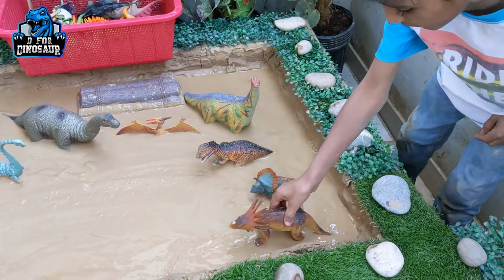And here comes now Mr. Shiraz. Mr. Shiraz will pick one dinosaur, and he has chosen the Parasaurolophus. Show me this Parasaurolophus. Wow, this Parasaurolophus is a big herbivore dinosaur and a very cute one. So Mr. Shiraz decided to place it here. Wow, a lovely place.